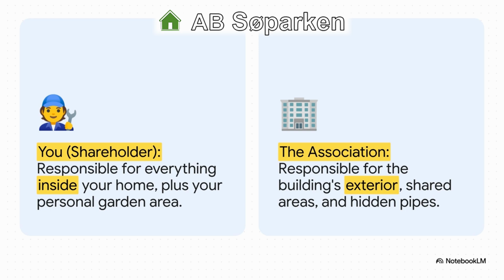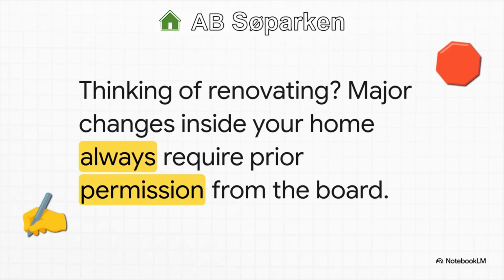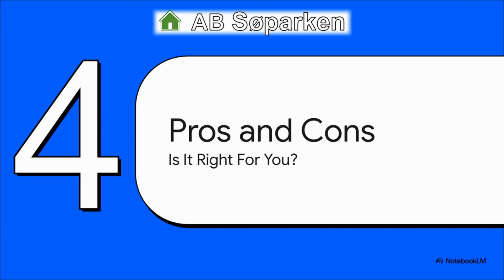But, and this is a really critical detail, because you don't technically own the physical unit, you can't just start knocking down walls whenever you feel like it. Any significant changes you want to make inside your home must be approved by the board first. This is all to protect the structural integrity and, of course, the value of the entire building that everyone owns together. So as you can probably tell, this model has some pretty fundamental differences from traditional home ownership.